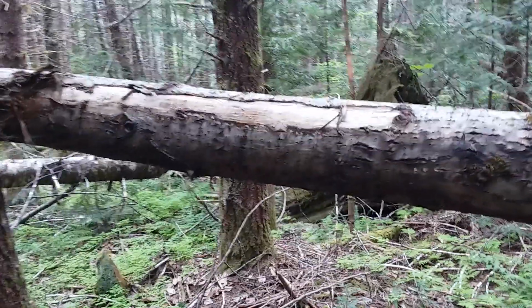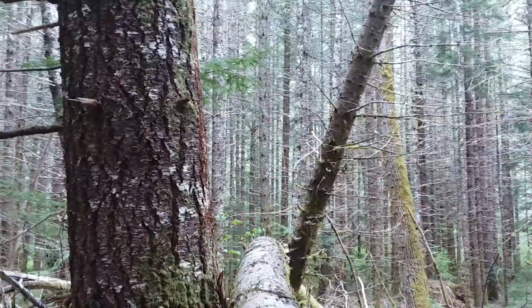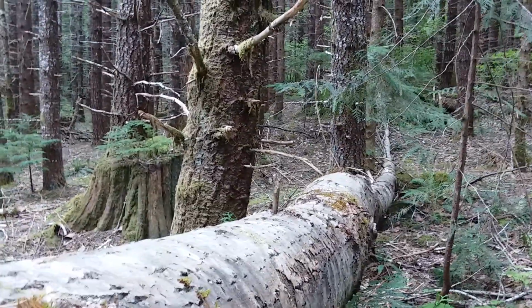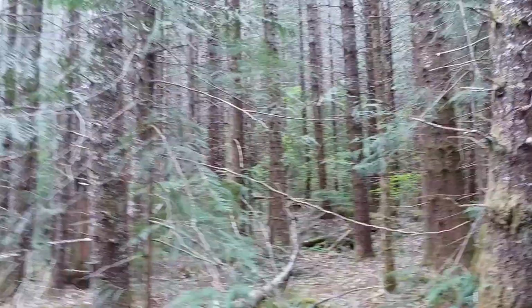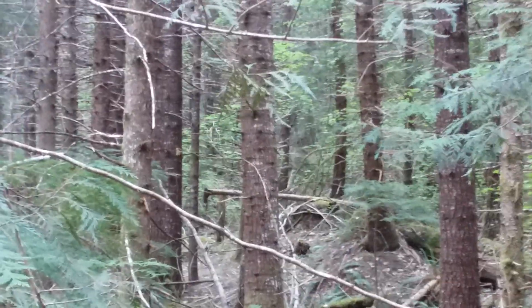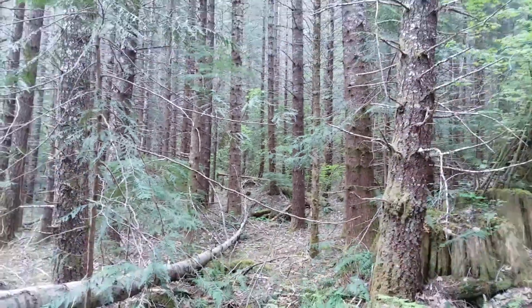Anyways, this is a big ass tree. Look at that. And see how it comes right here? You can't make this shit up. Look at it. It splits the trees. And it goes all the way down there. There's something back there. Right there. Huh.